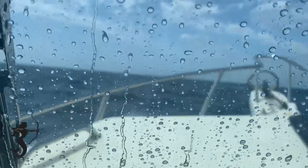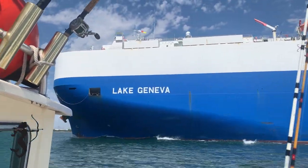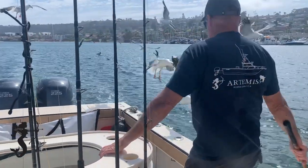Ride home sucked. The wind was out of the north, made it really uncomfortable. We were so happy to be home. Great day though, super great day.